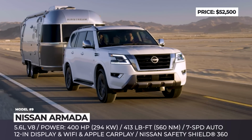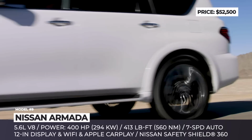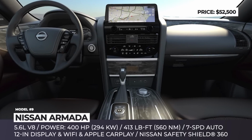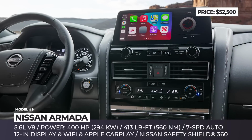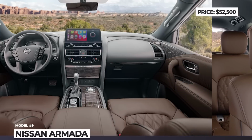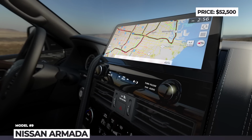Under the hood, one will find a no-nonsense drivetrain combo represented by a 5.6-liter V8 with 400 HP and 413 pound-feet. 7-speed automatic and rear-wheel drive are standard, while all-wheel drive with a 2-speed transfer case is a $3,000 extra. The cabin improves soundproofing, the level of Bose is up a notch, a 12.3-inch infotainment with Wi-Fi and Apple CarPlay is introduced, plus Nissan Safety Shield 360 becomes a standard feature.